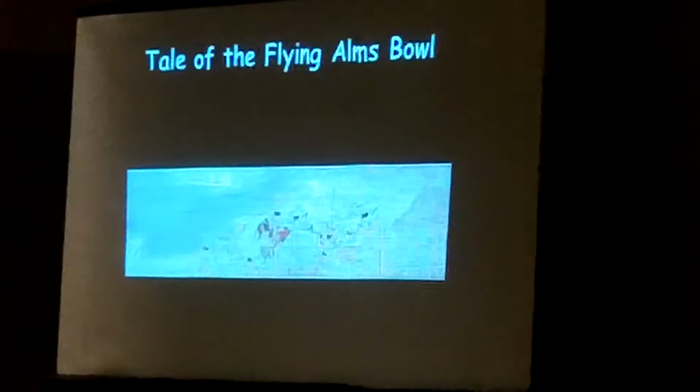Now, otoko-e, or men's paintings, are characterized a little bit differently. First of all, they don't usually have a whole lot of color. There's a lot of emphasis on action. This story, The Tale of the Flying Alms Bowl, tells the story of the very famous Japanese monk, Myoren, who was said to have magical powers.